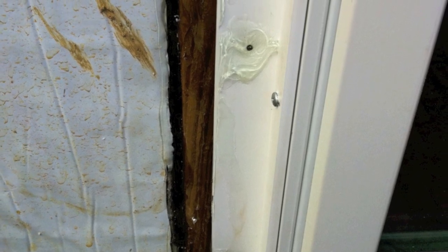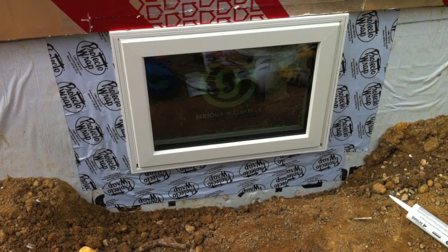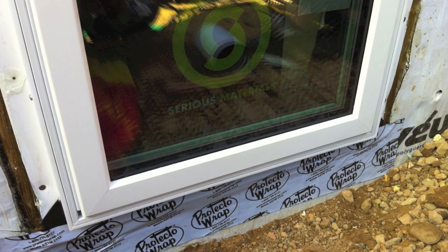Again, the spaces around windows and doors are a weak point, and we spent the time to make sure everything was done properly.